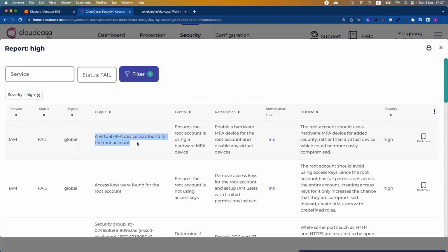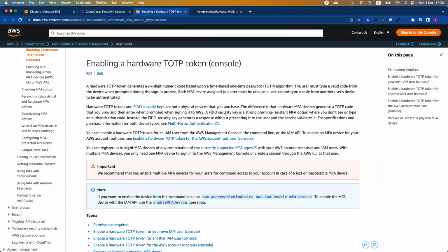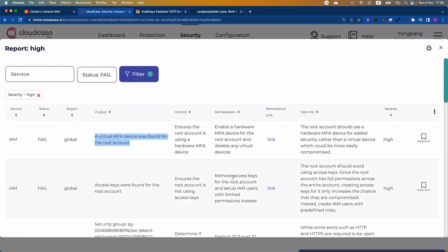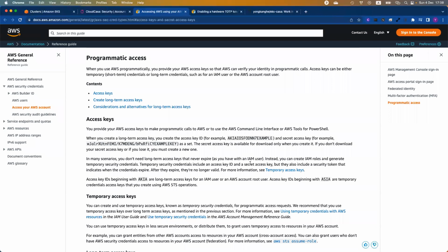The first one listed here says a virtual MFA device was found for the root account. But based on the suggestion, you should have a physical hardware MFA device. Here is a link. If you click the link, it takes you to the AWS documentation page on how to enable a hardware TOTP token. Let me check another one. An access key was found for the root account. Again, if you click the link, it will give you some suggestions on how to fix the issue.